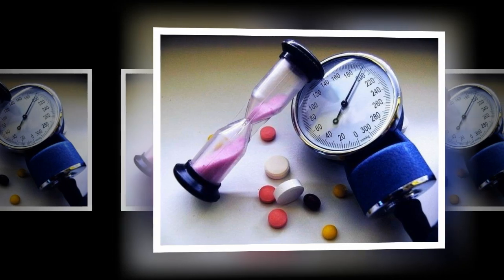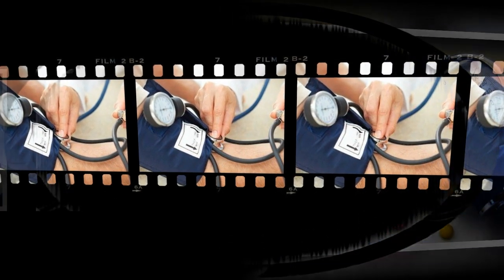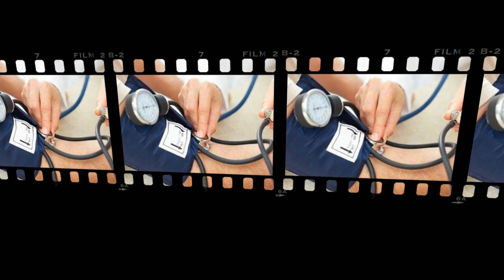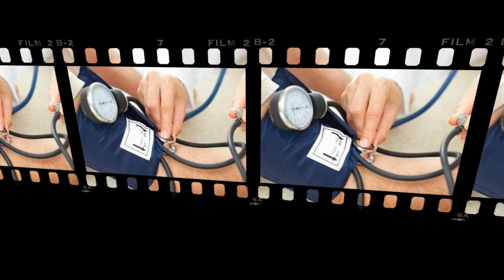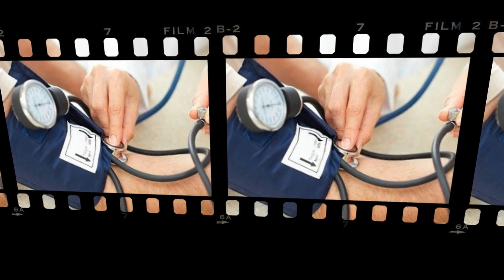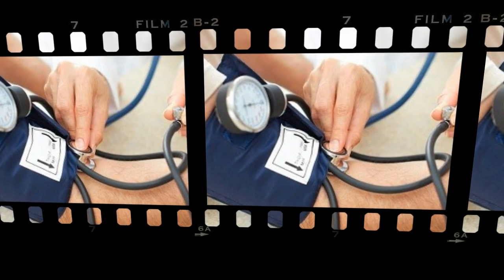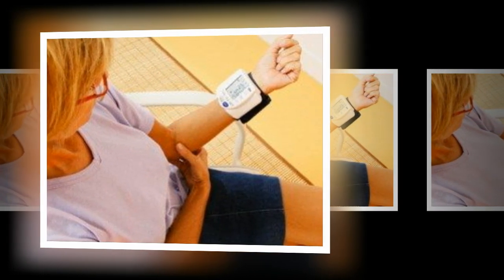Official recommendations call for at least half an hour of exercise most days of the week. The effects can be dramatic. Blood pressure drops of 4 to 9 points. Remember that exercise isn't just going to the gym. It can be gardening, washing your car, or housework. But things that get your heart rate up, aerobic activities like walking, dancing, jogging, riding your bike, and swimming are best for your heart.